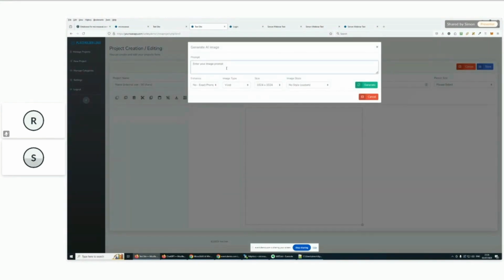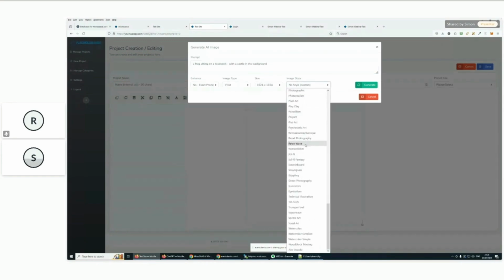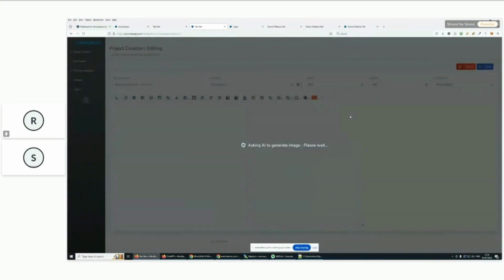I'm going to say a frog. I don't know why frog. A frog sitting on a toadstool. I think frogs sit on toadstools. I'm not sure. I'm not really a frog expert. A frog sitting on a toadstool with a castle in the background, and I've got lots of styles I can choose from. So I'm going to go for retro, no, sci-fi. Generate, and it's going to generate an image.